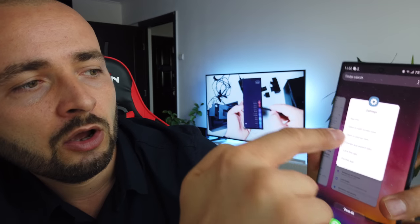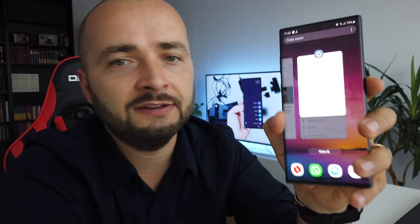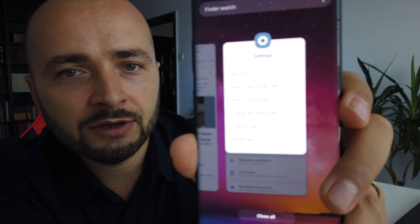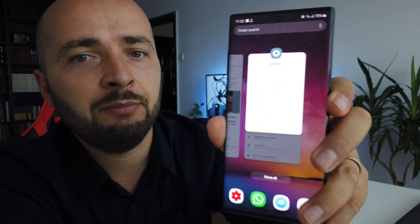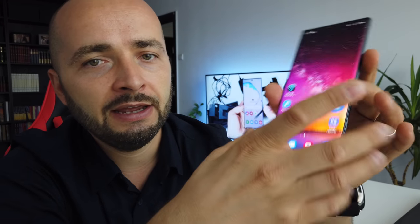With this one, with split screen, pop-up view, and so on. Here you can very simply open an app in split screen, any app basically, and the experience is unique on this huge 6.8 inch display. Again, an impressive HDR10+ ready display.